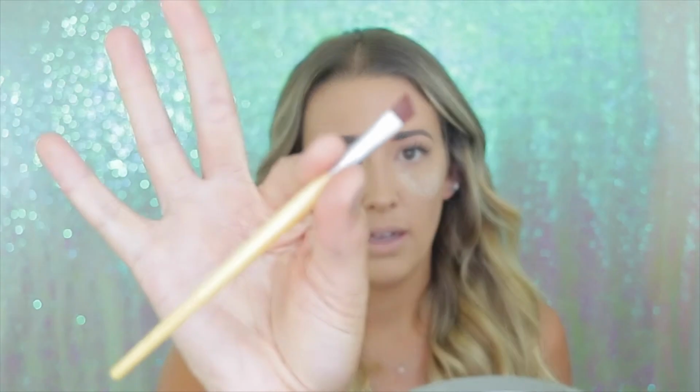It smells like peaches. I think Taylor used this, that's why it's dirty. Most of my brushes are dirty, and she said she'd clean them, but we will see.